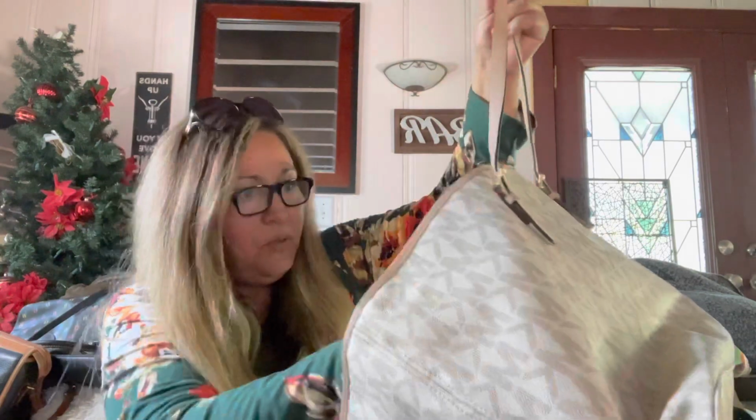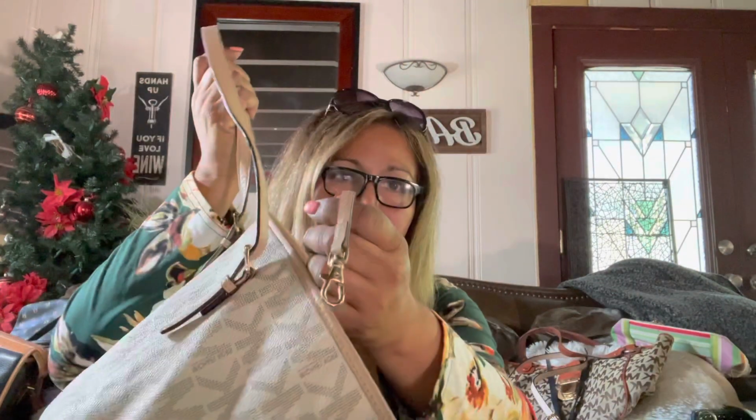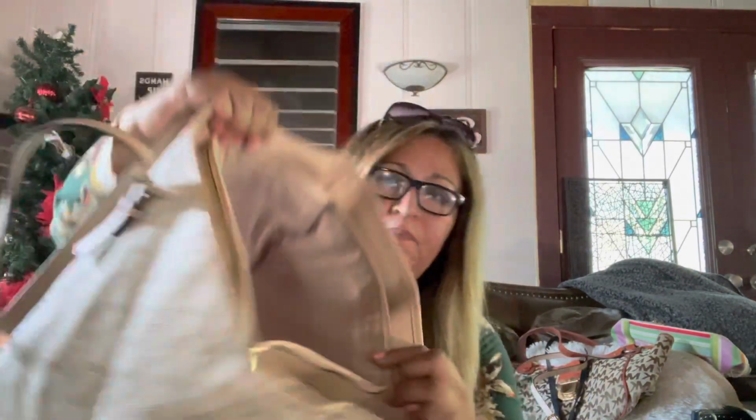Okay, let's start from the first side. This open compartment has these two open pockets here, a zipper pocket here on that side, and a little thing to put your keys. Okay, the middle zipper right here says Michael Kors, zips just fine. Open that up, that's the middle.